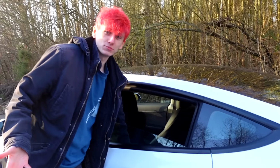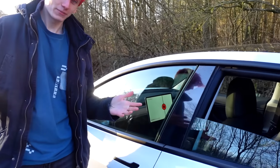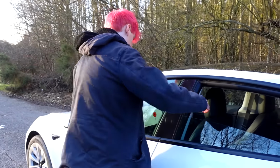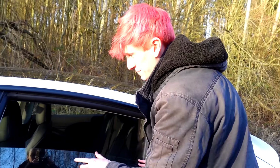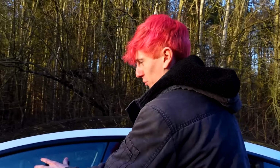I can't, so I'm pressing the button now and it isn't opening. Sentry mode's still on, so the car will be filming me from the four different cameras, which is good. Can't do that. Can I reach in and try and unlock? No, my arm's not long enough for that. If this bit of glass wasn't here, I would try and climb in right now, but I think we should repeat this experiment, but we'll make this the open window, and then I'll try and climb into the car.